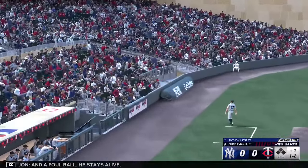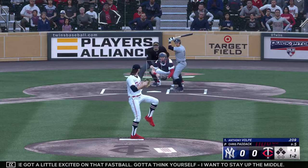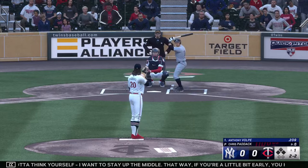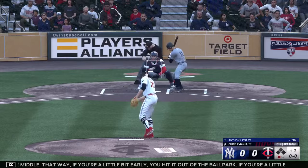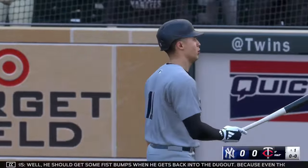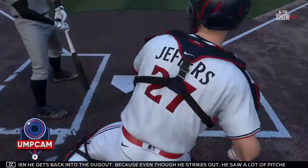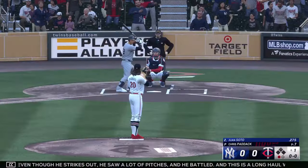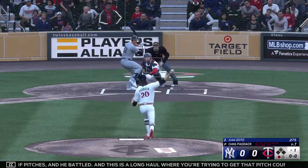Foul ball, he stays alive. Looked like you got a little excited on that fastball. Got to think to yourself, I want to stay up the middle. That way, if you're a little bit early, you hit it out of the ballpark. If you're a little late, opposite field knock. Trying to get that pitch count up as early as possible, so gave the guys behind him an opportunity to see what's working for this pitcher or not. But I tell you what, it's a nice job right there.